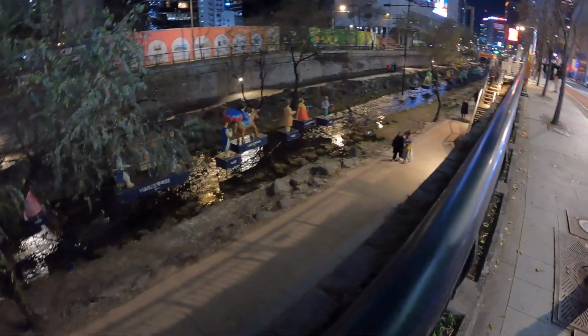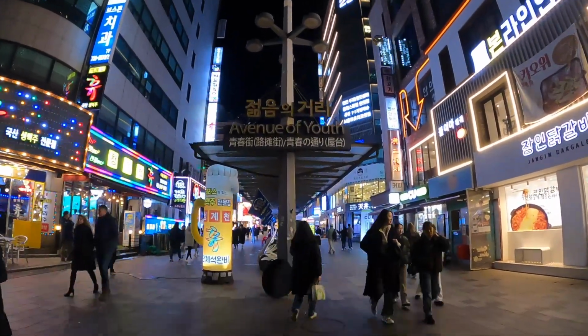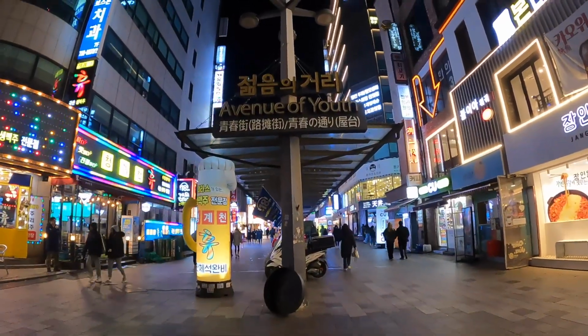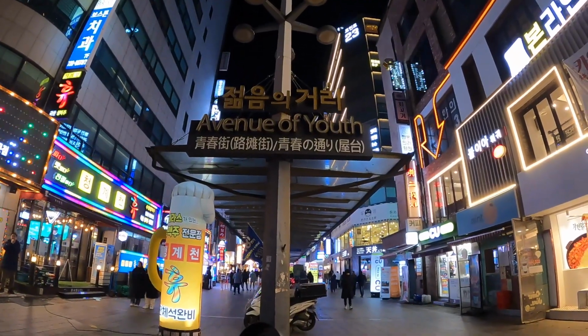So I just want to show you how Cheonggyecheon stream looks like when the lights are off. Just beside the stream is the ever lively Avenue of Youth, which is full of restaurants, stores, cafes, and bars. I remember staying at a guest house somewhere here back in 2017 with my sister, and the experience was actually pretty okay.